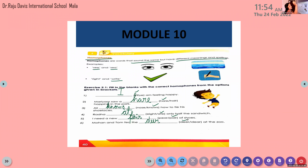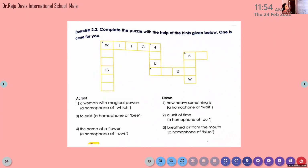Did all of you complete writing the answers? This is very simple, right? Okay. Let's move to the next exercise, 2.2. Puzzle. Complete the puzzle with the help of the hints given below. One is done for you. Now, there are two columns, across and down. Across means from one side to the other side, and down means from top to bottom. Clear? Okay. Let's do the first one across.